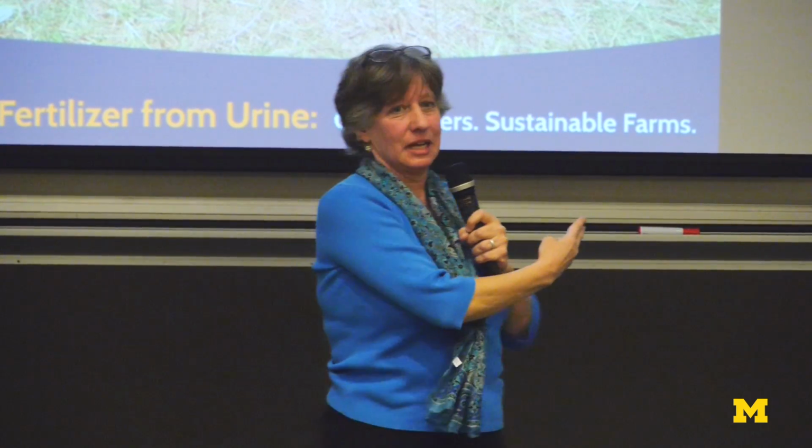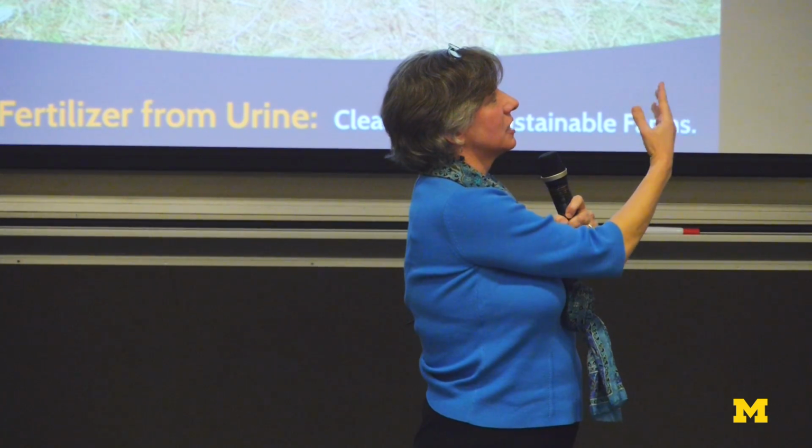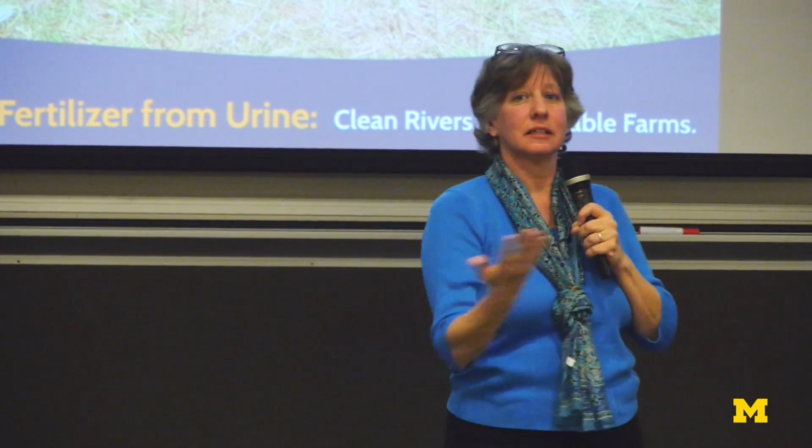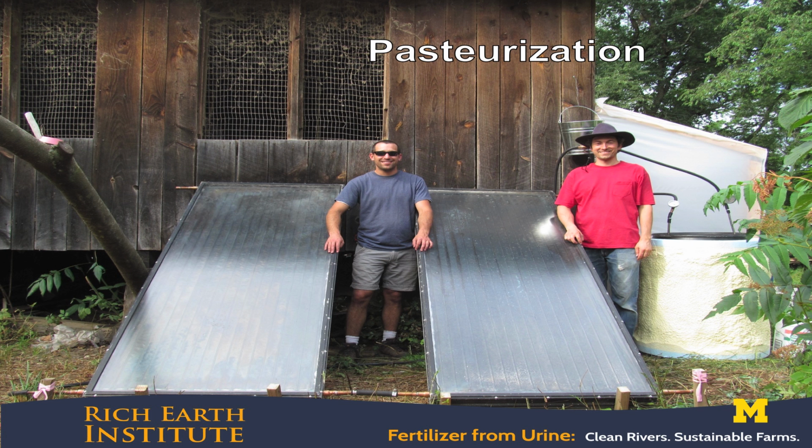So we do this sanitization process, and we wrap the containers in a greenhouse and let it stay for 30 days. So we monitor all the temperatures, and we need to keep it above 70 degrees for 30 days. In Vermont, we have a very short window of summer that we can make that happen, but that's how we're doing it. That's one of our methods. And our second method is pasteurization.